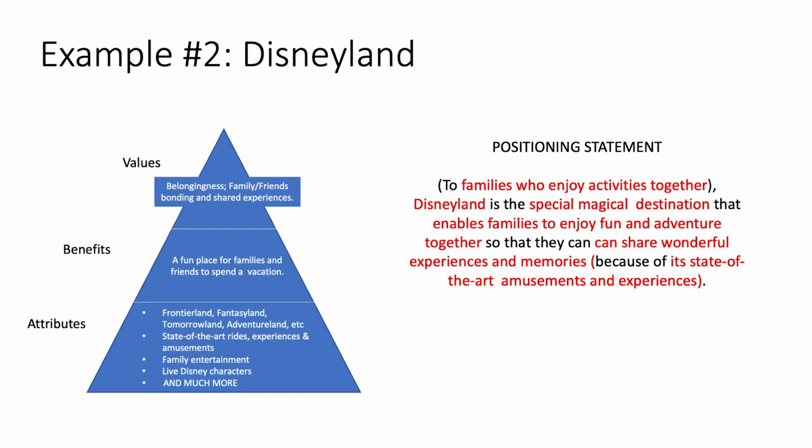As you remember from the last video, starting from the bottom, we listed the attributes as all their lands, such as Fantasyland, Adventureland, etc. We also listed its state-of-the-art rides, experiences, and amusements, family entertainment, live Disney characters, and much more. Then we went on to define the functional benefit, as we did in the brand ladder, as a fun place for families and friends to spend a vacation. And the values from the brand ladder stated as belongingness, family, friends, bonding, and shared experiences.